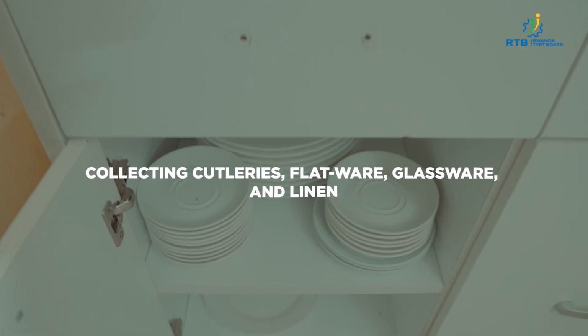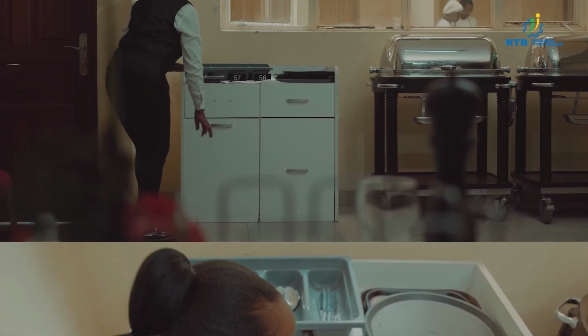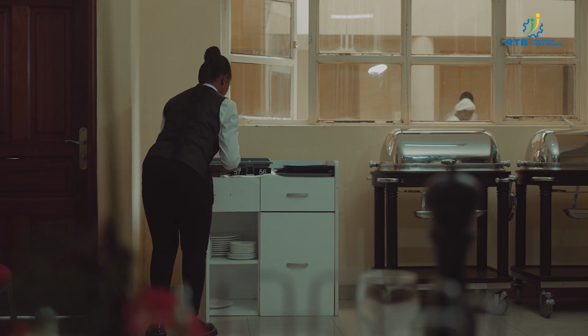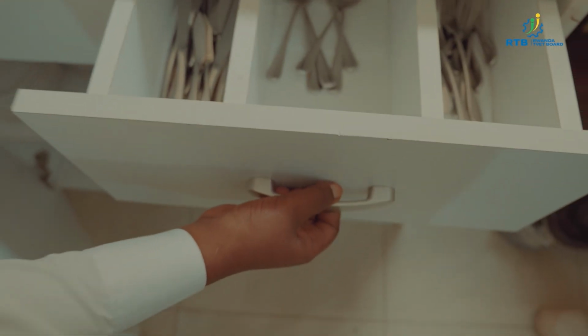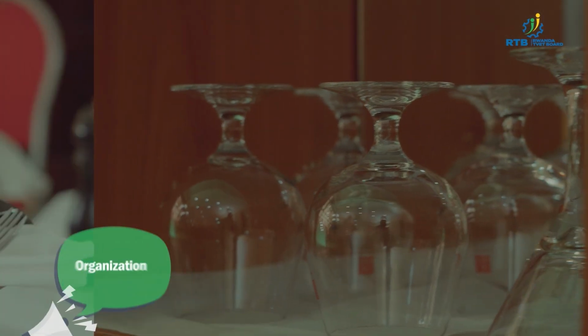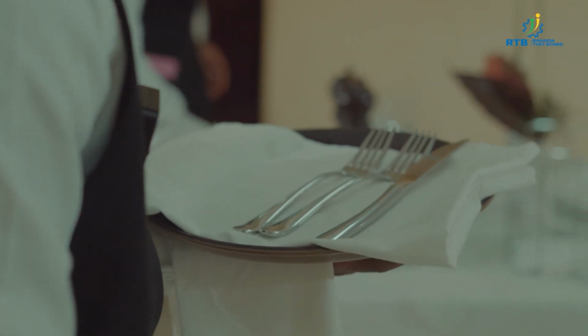Collecting cutleries, flatware, glassware, and linen. Efficient restaurant service starts with collecting the necessary items. This includes identifying various cutleries, flatware sets, types of linens, and glasses. Proper organization and preparation of these items are essential for a smooth dining experience.